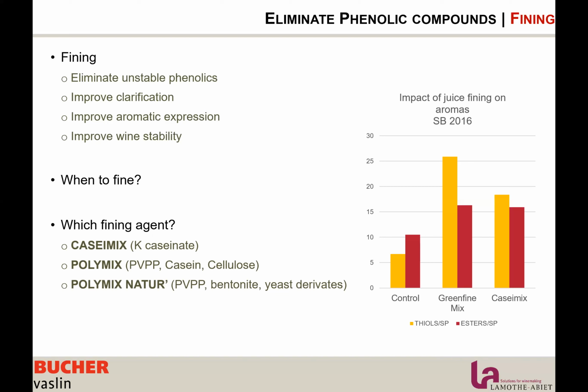We also have a full range of pea protein, which is a great molecule that is not TTB approved yet in the USA, but is completely legal everywhere else in the world. So for the Canadians that are connected, or the Mexicans that are connected, you can use pea protein, which would be our Green Fine Mix.